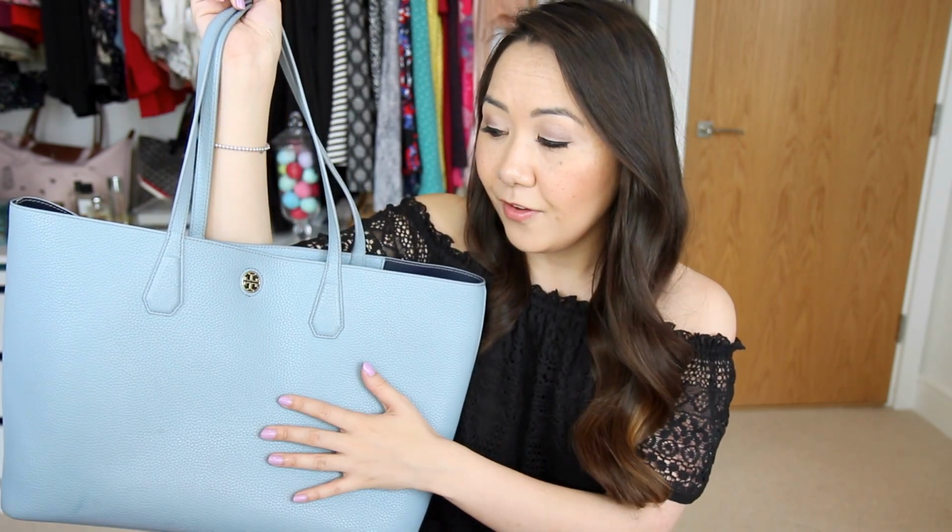and I think for the money that this costs, it's fantastic value for money. Better value for money than the Neverfull in my opinion. And for me, this is just the perfect tote bag. I love tote bags anyway, and I've just been using this non-stop, so definitely a firm favourite, and I'm so glad I ventured into the world of Tory Burch handbags because I've been super impressed.